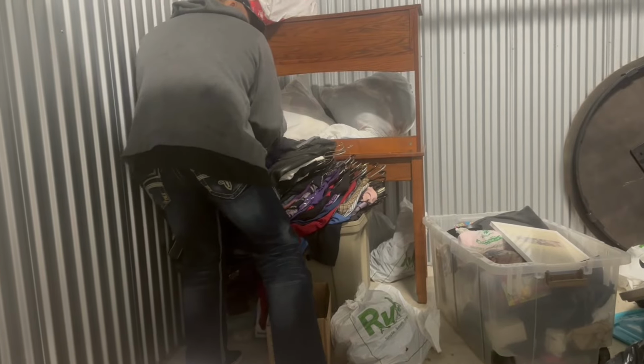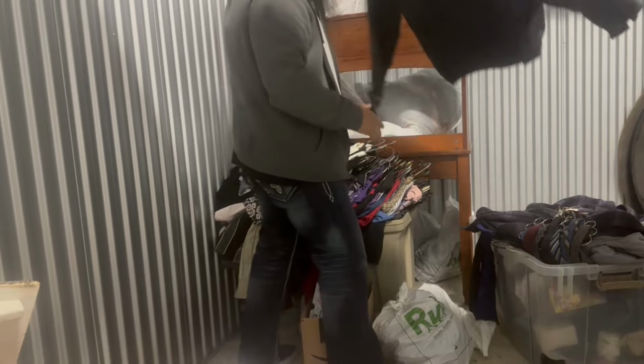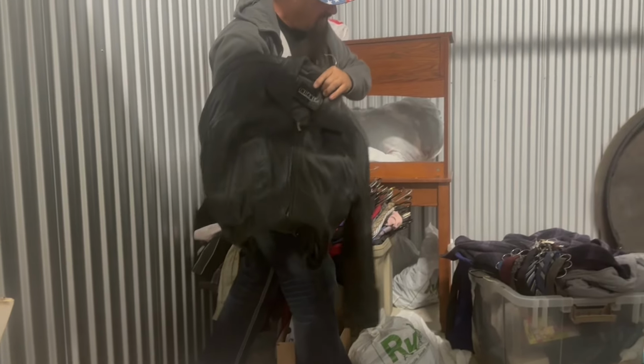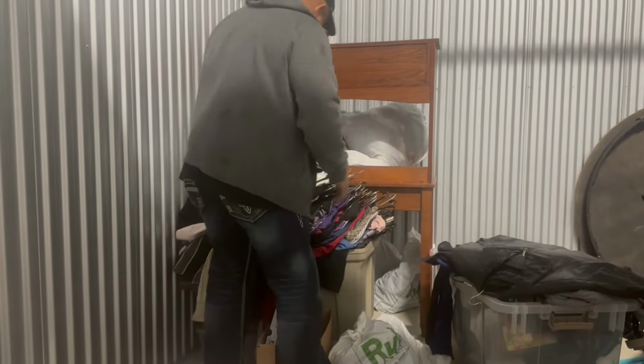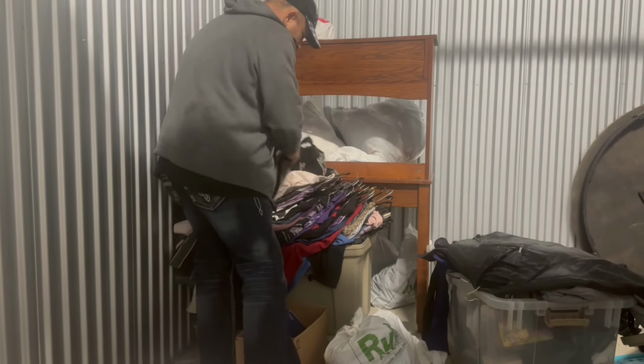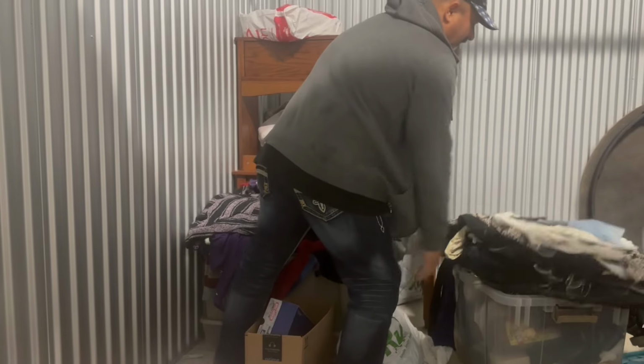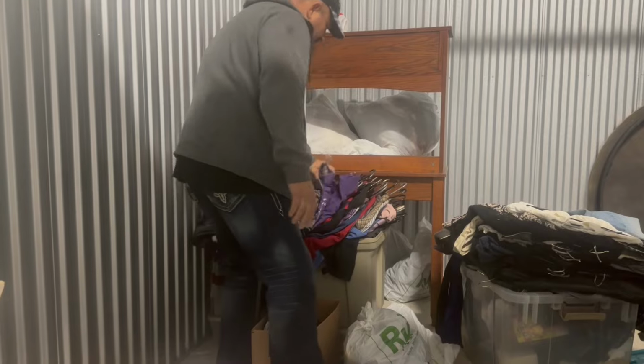All right, so let me dig through some of these. I'm making a mess. Nice leather coat number 2. So hey, that'll help pay for the unit. Remember, this was a $130 unit plus fees. We got Levi's, 30-30s. We got lots of hanging clothes. Maybe the hanging clothes are dirty. I don't understand. Oh, that's pretty cool.